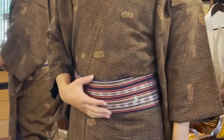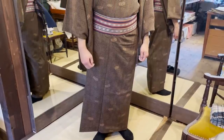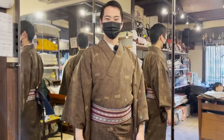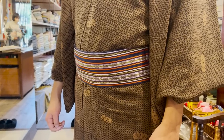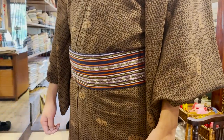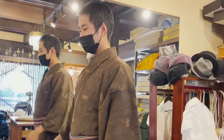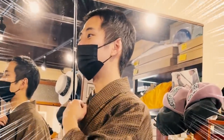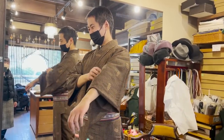This is definitely an obi that I would not choose myself. Yeah. But you know, it does have the special small bells as decorations. But it doesn't really stand out that much. But at the same time, it gives the atmosphere the taste of this kimono. So it's like a perfect balance. Yeah. Oh wow, I really love this too. Okay, so we're buying this one too. We're buying this one as well. All right. Second kimono already chosen. Wow.